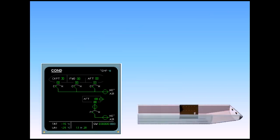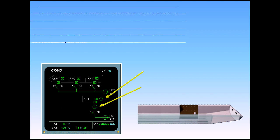The aft cargo compartment on the A320 only is ventilated and heated for live animal carriage. Hot air is admitted through a trim air valve, and the air is exhausted through an isolation valve. Activation of the smoke detection system causes these valves to close automatically. When activated by the smoke system, they cannot be overridden by the crew.